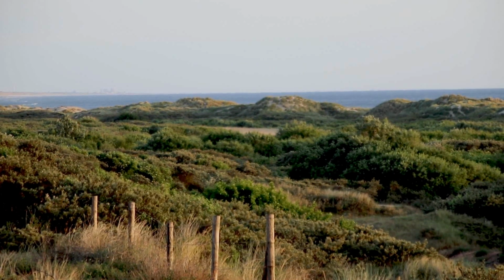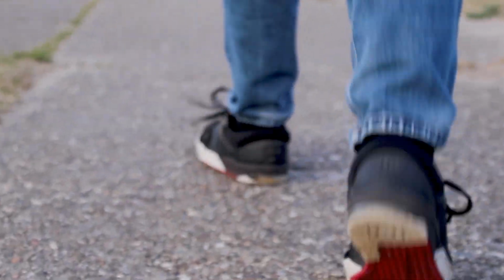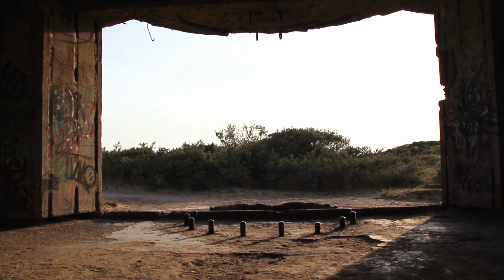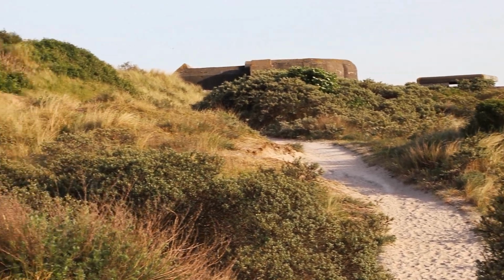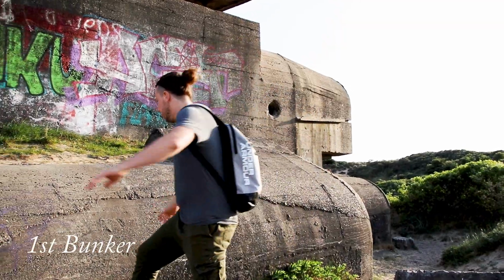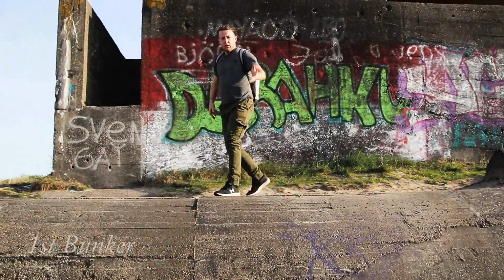On the 23rd of March 1942, Hitler gave his 40th command, which was to build the Atlantic Wall. In the Netherlands, the region of the Atlantic Wall was declared a no-go zone. It is now time to explore a small part of the Atlantic Wall. Let's go!